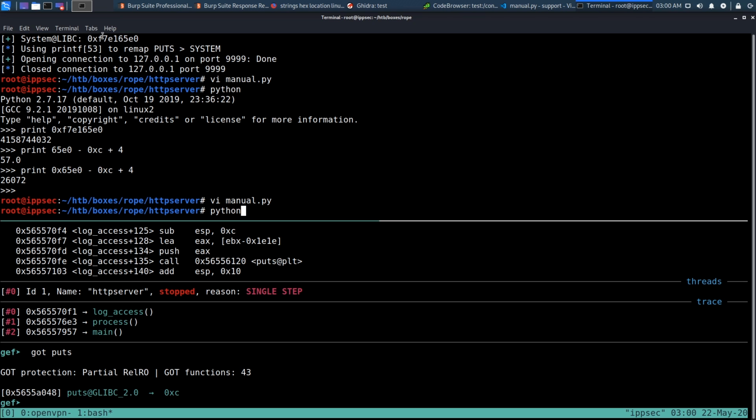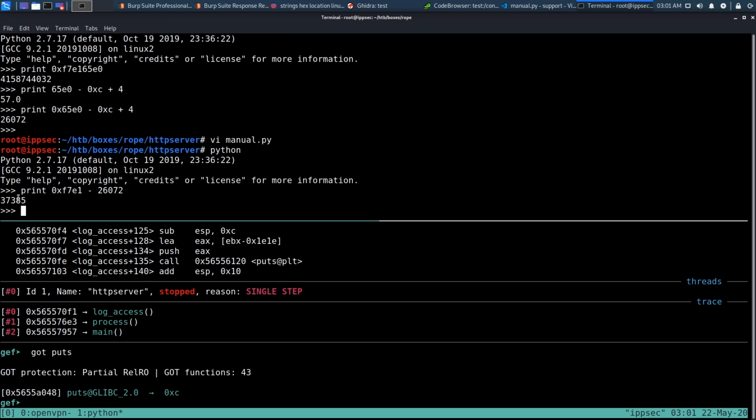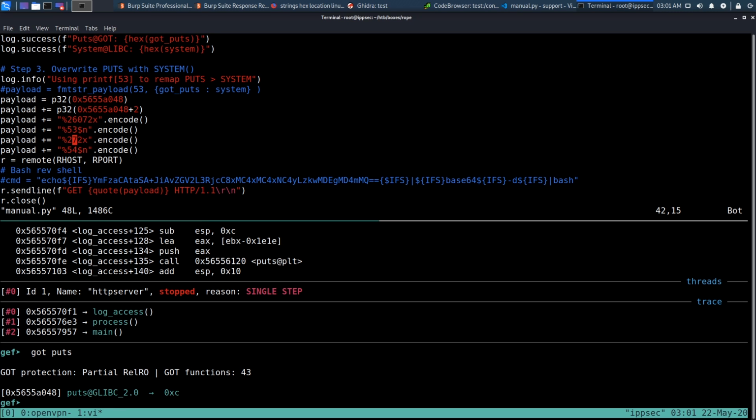So let's do Python, and we want this to be equal to this. So we can do print 0x that minus 26072. 37385. So we can try this first and see what happens. Okay.